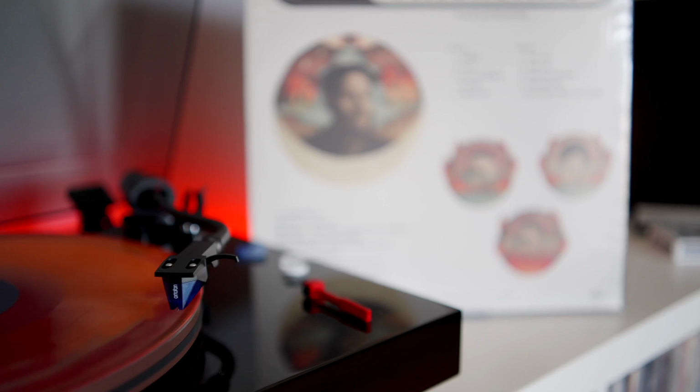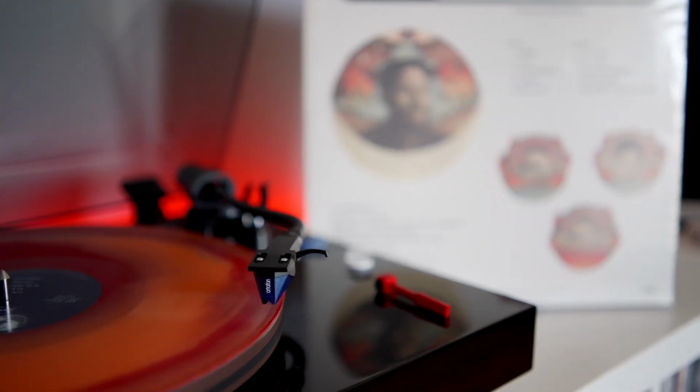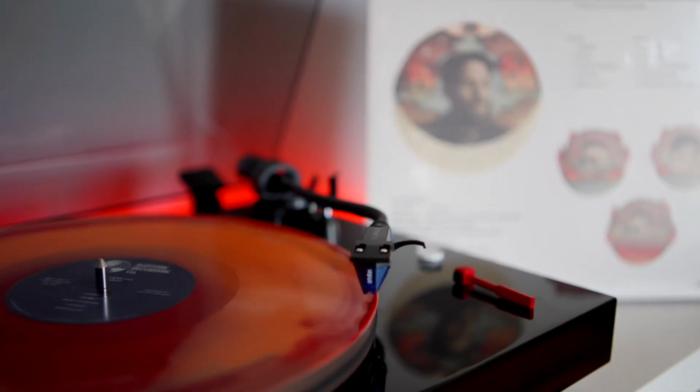So let's talk about color variants in general. When I first started collecting records back in 2000, it was extremely rare for me to even find a color LP. I didn't own any until much later in my collecting, and I know back in the 70s, 80s, and 90s, the color variants were almost non-existent, and if they did get made, they were usually poor quality. Which leads to one of my questions collecting vinyl: do these color variants sound any different?